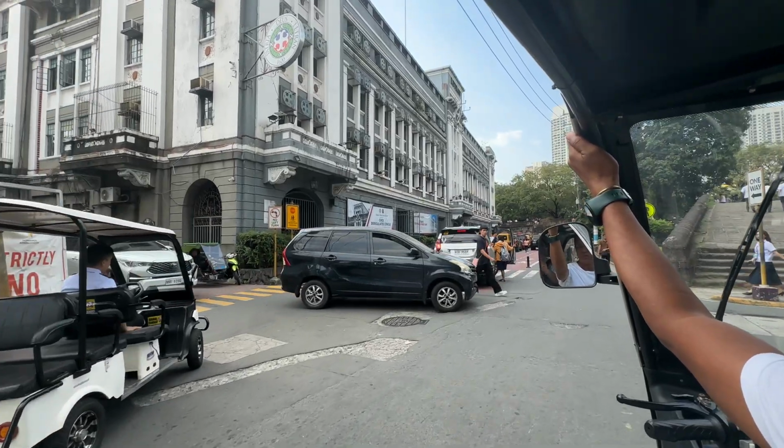So he's taking me around just to kind of give us a tour and let everybody know on the channel that you can also take these electrical bikes around Intramuros and do some sightseeing. I've already seen everything, but I wanted to take this great ride on an electrical bike and just enjoy not having to walk around. And I must admit, it's very enjoyable having somebody drive you around within the walls of Intramuros.